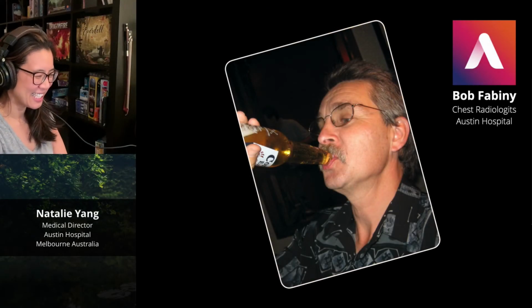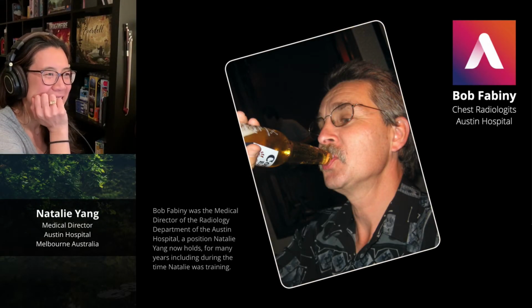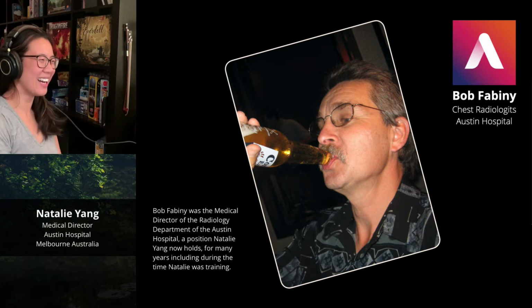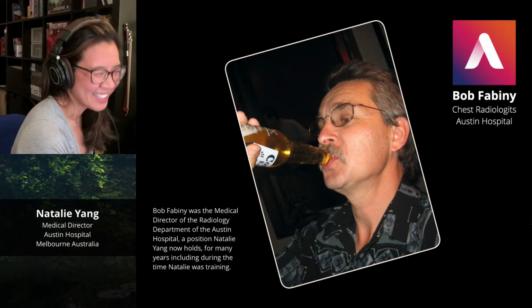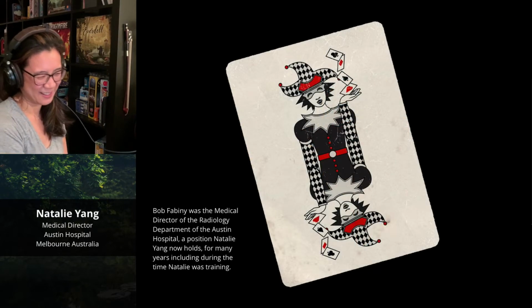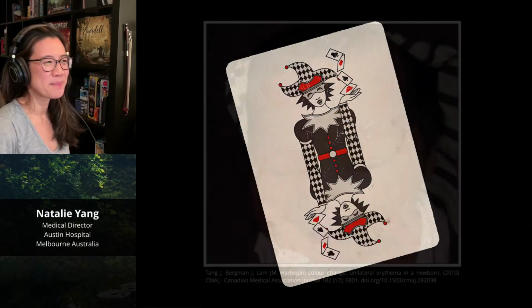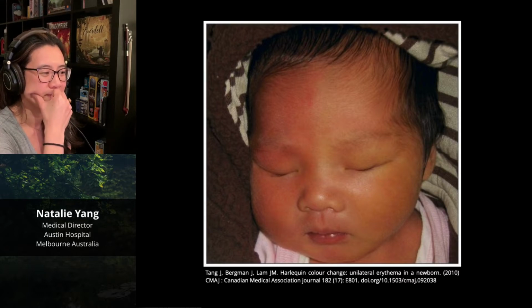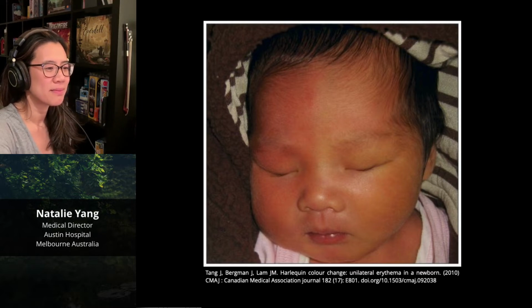Anyway, for you guys who don't understand, Nat asked me to show her some chest X-rays because she was getting a bit rusty, and she asked me to teach her something for COVID-19. So I decided we'd have a theme, and the theme would be the Harlequin tube. This image here is a neonatal skin condition known as Harlequin colour change, and it's a good theme for this tube because no one knows what causes it.